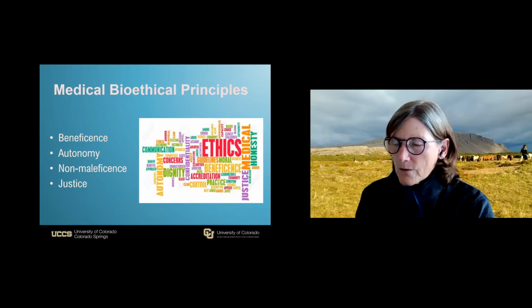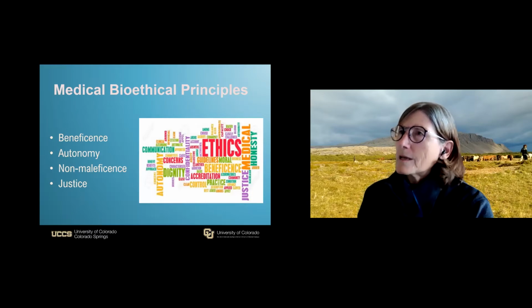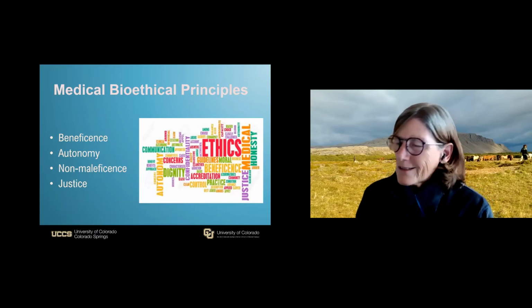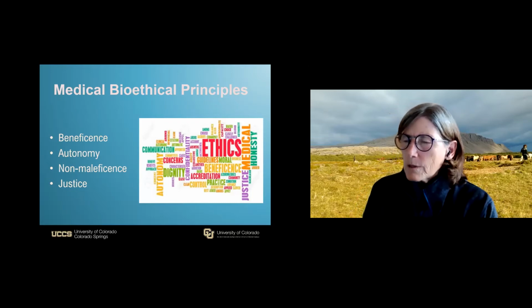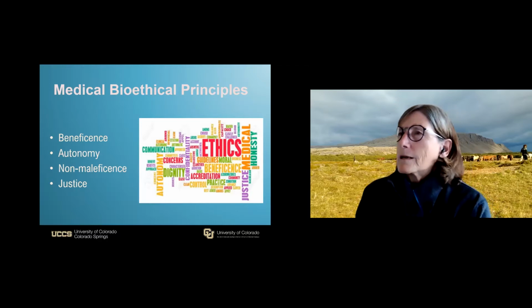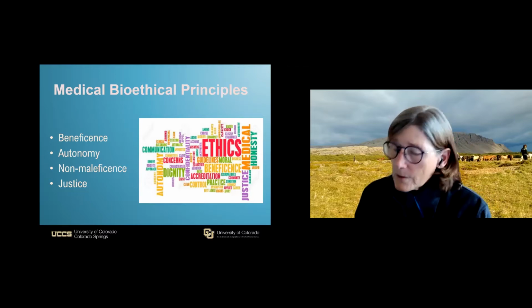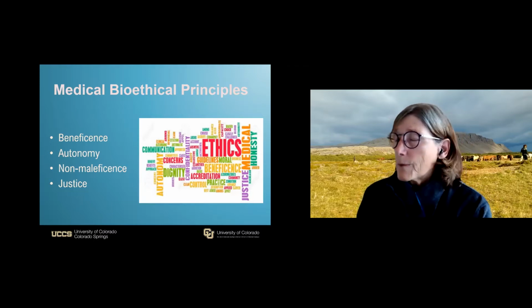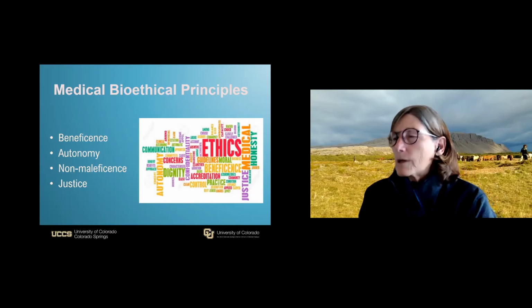Beauchamp and Childress just finished another book a few years ago. They updated their book. And what they did was they included much more justice in their book because it's taken a front seat where we have inequities of justice in ethics. And it's really taken a front seat in the COVID pandemic because COVID has really exacerbated inequities in healthcare.